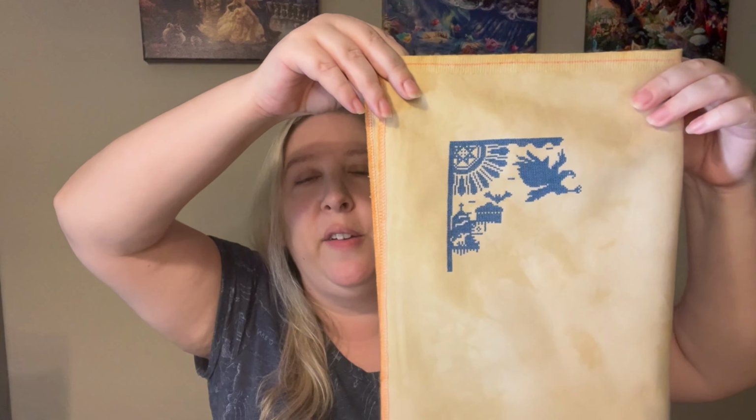This is 40 count Vertell by Be Stitch Me in the color Gold Rush, and the color I am using is, sorry, I don't even have the color written on here. I'm sorry, but I have all the rest of them. 3842 is the color I'm using. All DMC, but here's where we're up to.